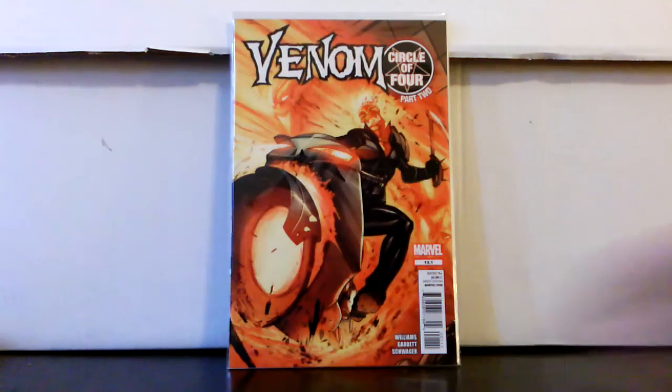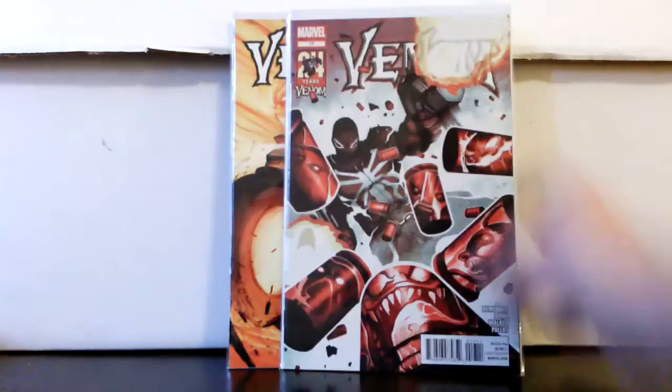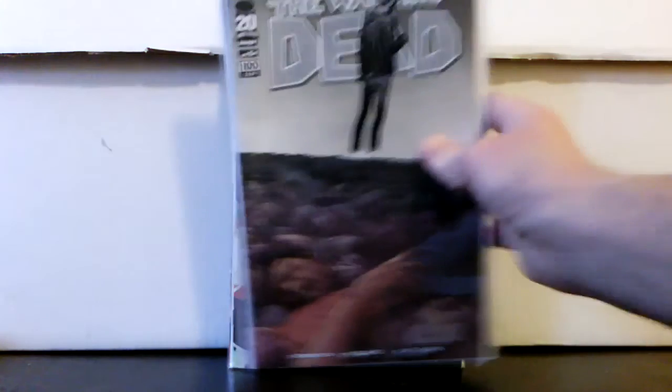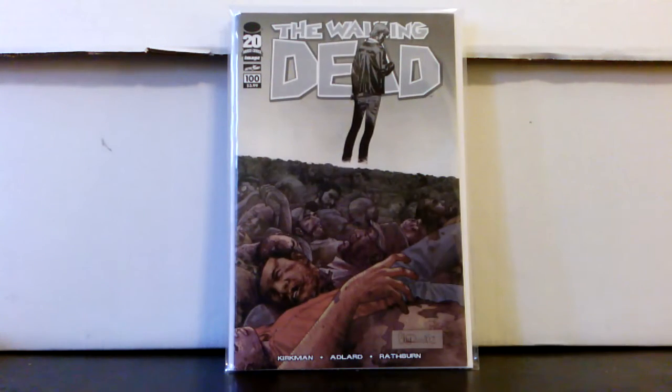We got Venom: Circle of Force. This is 13.1, part of the connecting covers. I have a couple of these and I can't remember which ones I have, but they sell when they're online. Venom number 17, first appearance of the Savage 6. Cool book to have. Walking Dead 100, of course we know what that is. Definitely pick that up for $1.